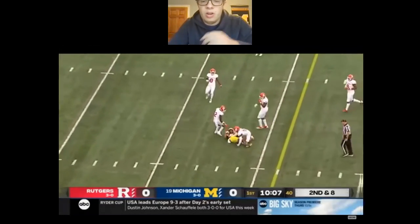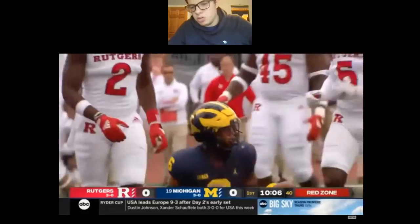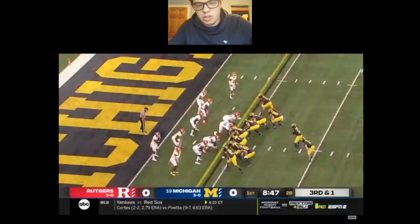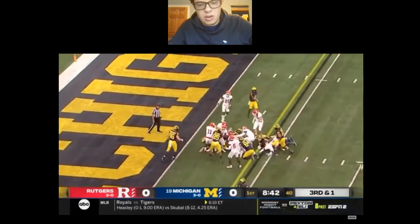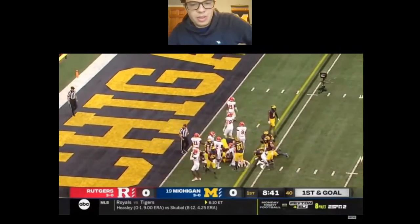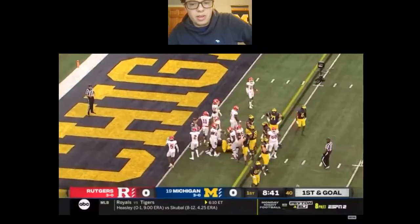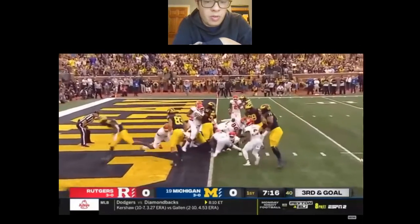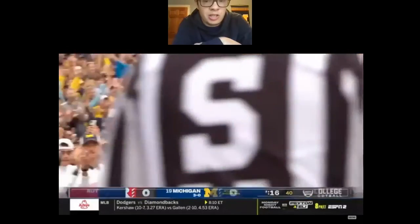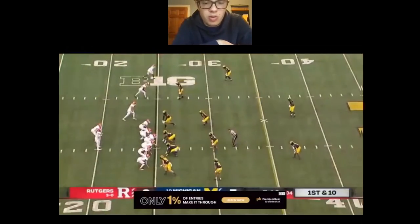So that's a good throw there. Mix it up. Don't use the run all the time. Don't rely on that run. That was a good throw there. But our quarterback definitely needs to play better and not make some crappy throws. So there we go. They think we're going to go for a QB sneak. Nope, we're going to give it right to Hassan Haskins. He leaps over a couple of players, gets right into the end zone there.